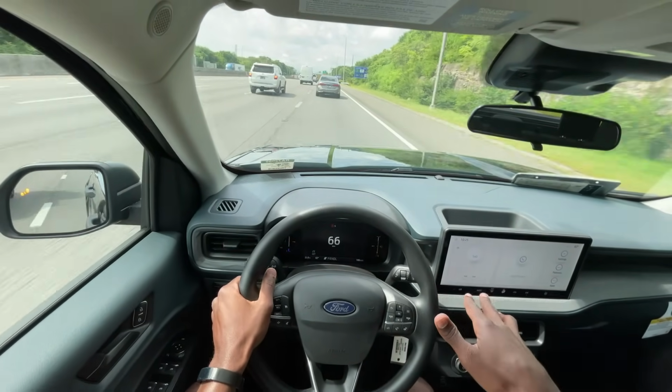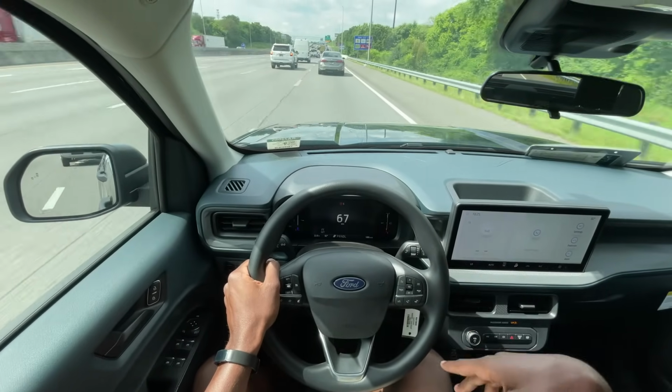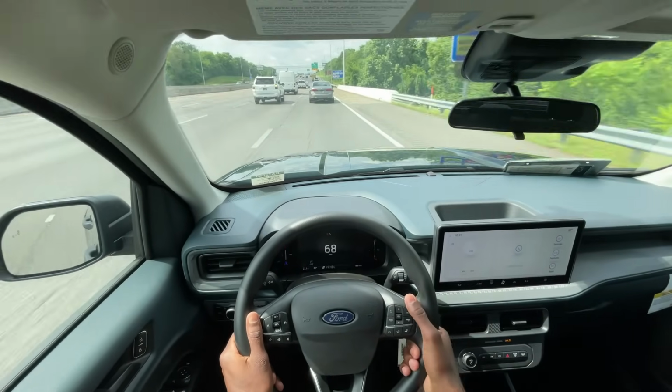Now we have the Co-Pilot 1.0 here, so we don't have the lane centering, don't have the adaptive cruise, but we do have the blind spot monitors and the lane keeping system.